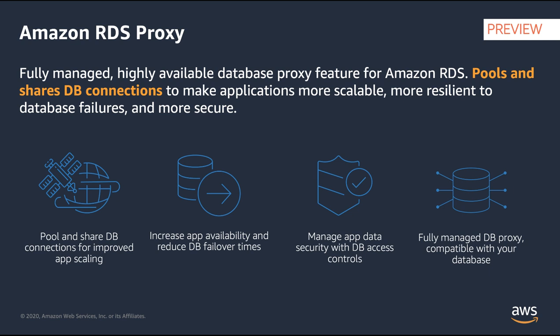So some of the core benefits of RDS Proxy are things like managing database connection pools and shared database connections for improved application scaling. Here the proxy instance maintains a pool of established connections to your RDS database instances and reduces the stress on the database compute and memory resources that typically occurs when new connections are established. It also allows you to increase application availability, manage application data security much more easily, and is fully compatible at this point with services like Amazon Aurora MySQL, MySQL, and Aurora PostgreSQL, as well as RDS PostgreSQL. And there'll be more engines coming soon.